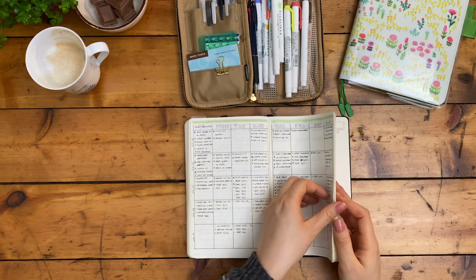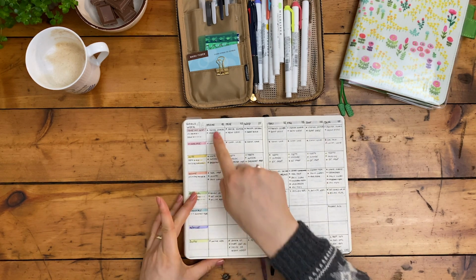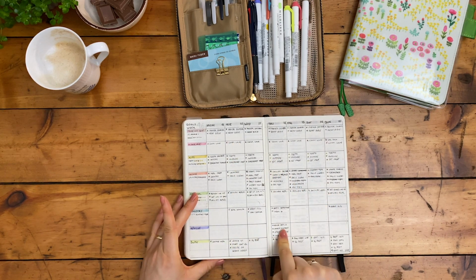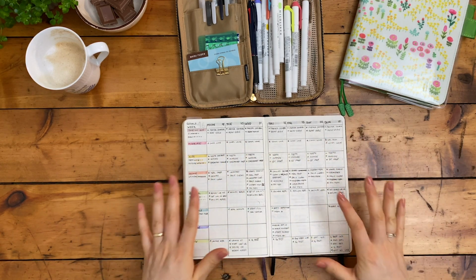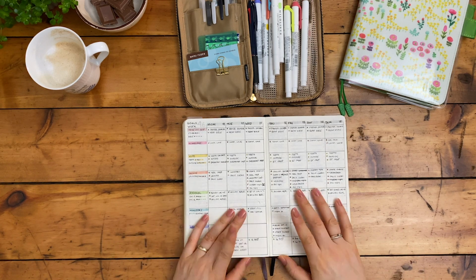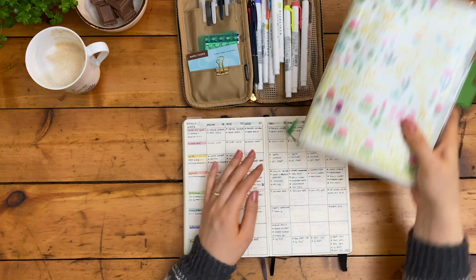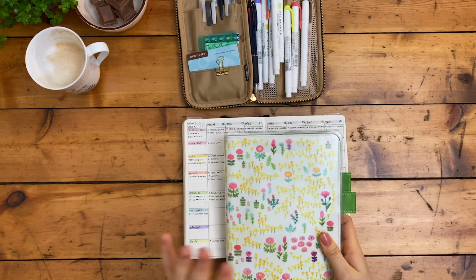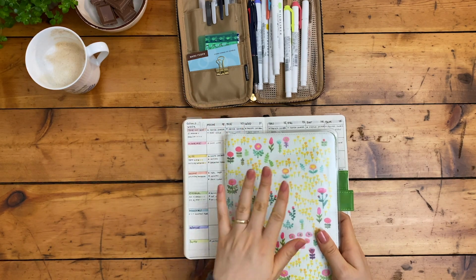And then from here, I go further into a weekly spread where I have a vertical weekly divided into the different areas again and have a really detailed version of what I need to do to accomplish my goals. So that is what we are going to prep for December in my Hobonichi. This is an exciting video because I've never actually planned in a Hobonichi book before.